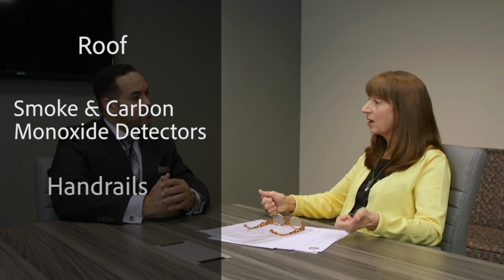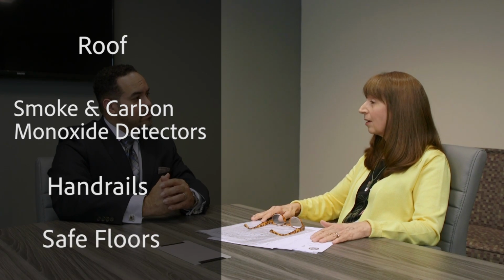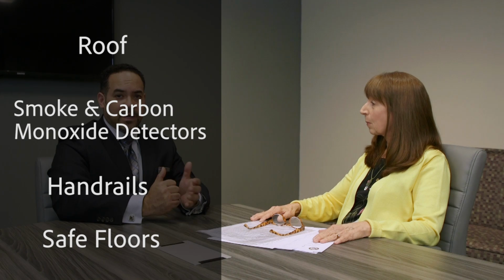And they come in and they also check the areas to make sure a home is safe and sound. They'll check the roof, the smoke detectors, carbon monoxide. They even make sure that there are handrails and that floors are safe. But that's more, like you said, to protect the seller, not the buyer. Well, they do overlap.